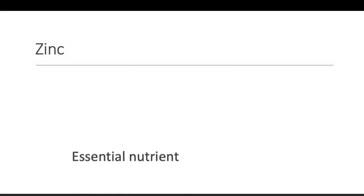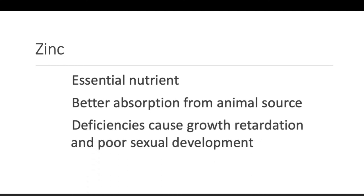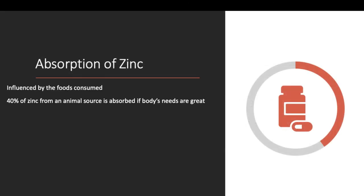All right, so zinc is another essential nutrient. It has better absorption from animal sources. Deficiencies cause growth retardation and poor sexual development. So we're going to talk about that. Absorption of zinc is influenced by the foods we eat. 40% of zinc comes from animal sources and is absorbed by our body. It's dependent on what the body needs, how much you're going to absorb.